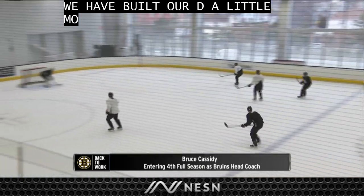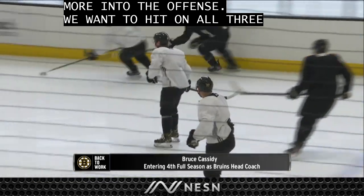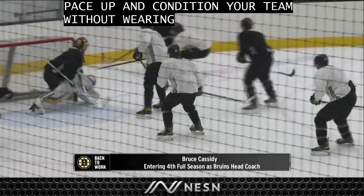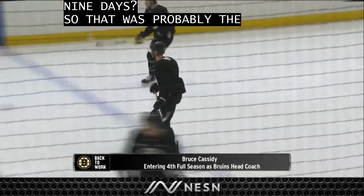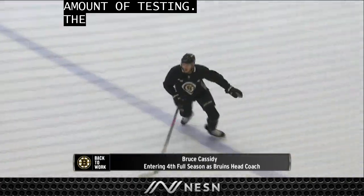And then how do you keep their pace up in conditioning? How do you condition your team without wearing them out in 9 days? So that was probably the biggest discussion. So, we didn't do our typical amount of testing, and then we found out anyway that the Players Association weren't going to allow it. So that made a decision easy. But that's probably the conversation you have.